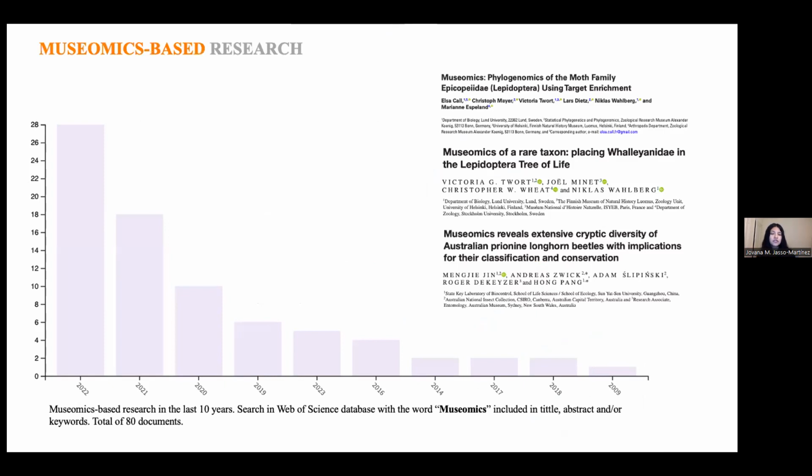In the last few years, museomics-based research has increased significantly. Just last year were published near 30 museomics-based works to answer questions in the population genetics, environmental sciences, and systematics.